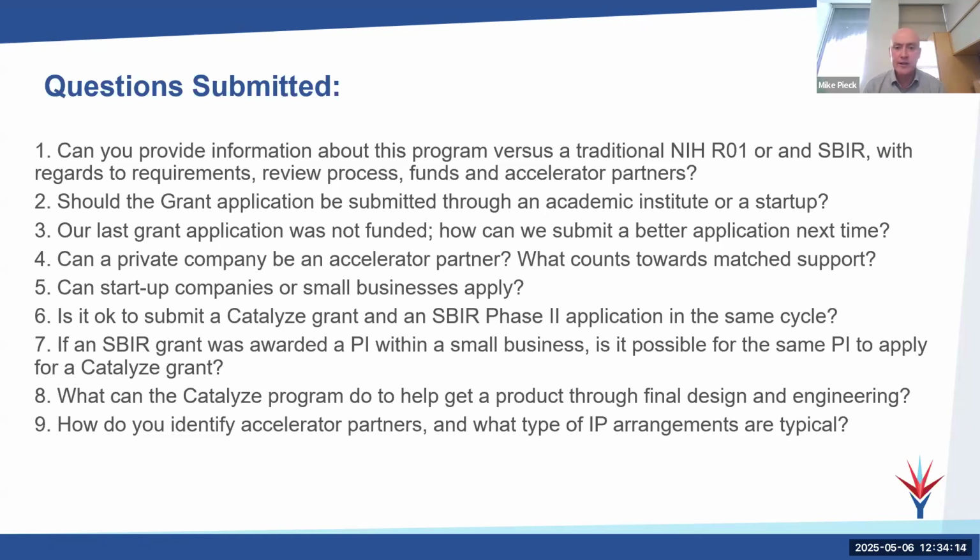So maybe Rahul, I can ask you to address the third question of how to improve your application submission for a resubmission. There's a couple of options. Thank you, Mike. One is prayer and incense. What's more practical is to consult with your program officer, reach out to your program officer, myself, Nitin. We're all here to help you.